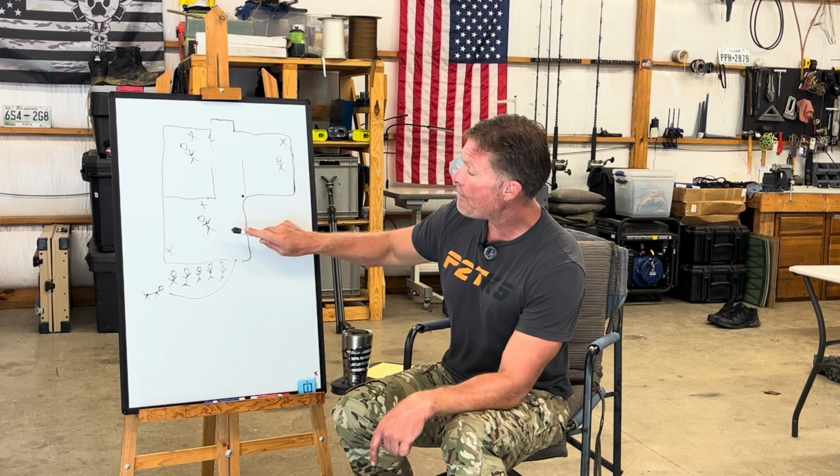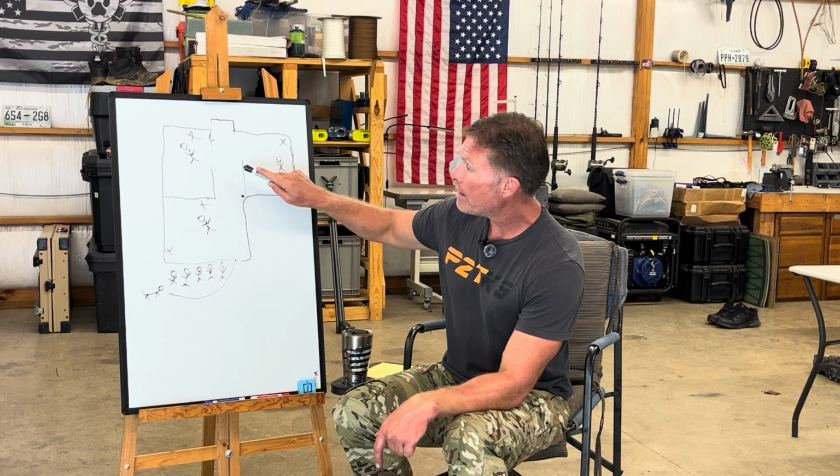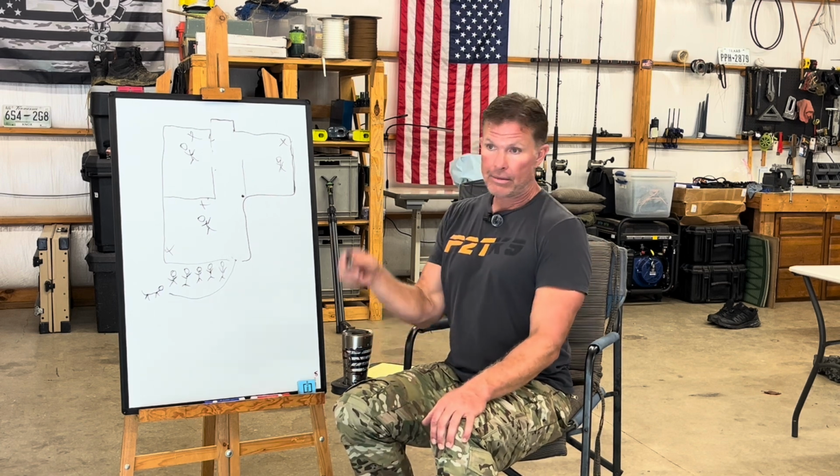If you're doing live fire or advanced blank work, every single room that has a paper target in it needs to have a live decoy in there for the dog to bite. It may be tough for safety reasons for your organization to do live fire.